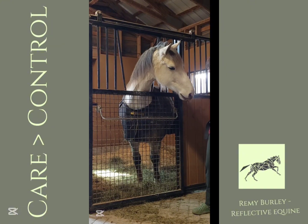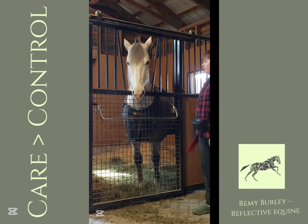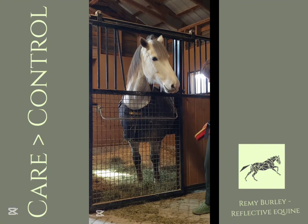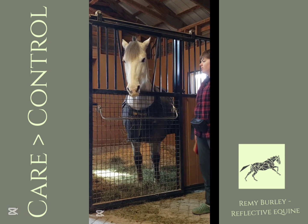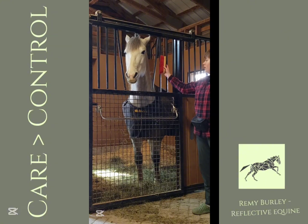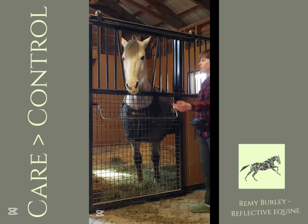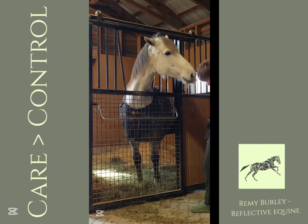These are the type of repetitions that I'm looking for before I really progress into touching him. I want him to feel quite neutral about the idea of me touching him and quite soft and receptive to that idea. So this is quite beautiful here.